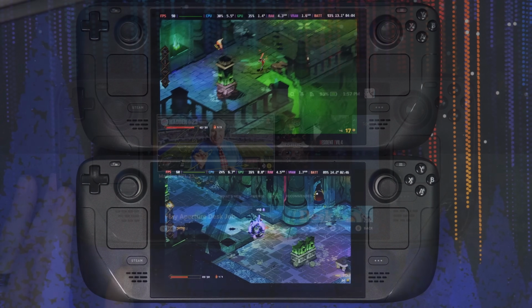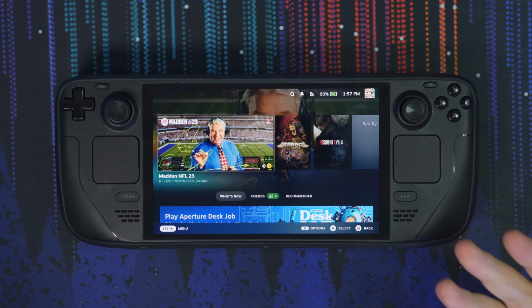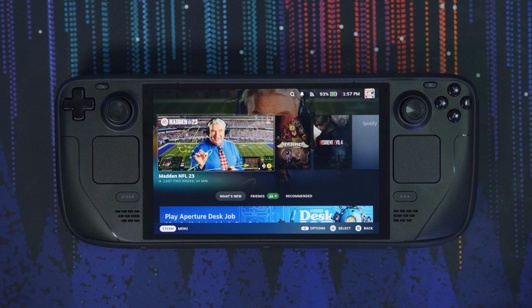So yeah, if battery life is a really big concern for you on your current Steam Deck, I would highly recommend just upgrading to the OLED for the battery life alone. Clearly, this can change over time. Being that this is a brand new device, the actual battery inside is brand new, and over time, lithium-ion batteries, as I've already stated, can wither away and get worse the more you charge them, the more you use them.